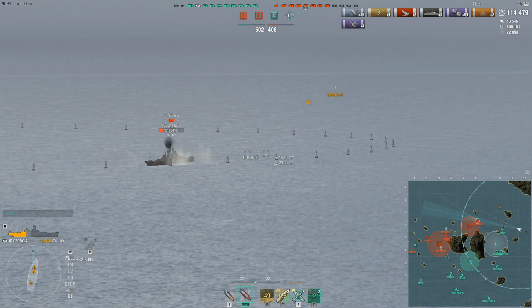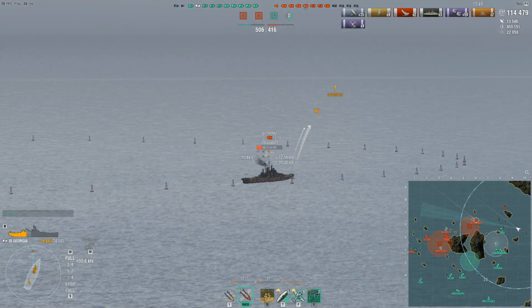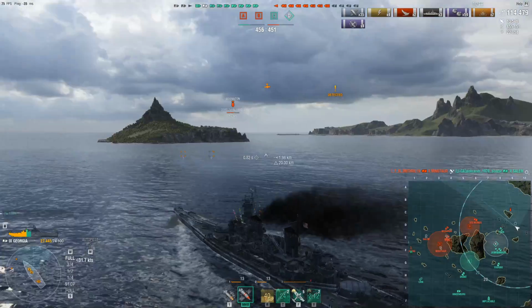Des Moines is angled, it looks like he's giving broadside once again. I don't really care how much he angles, all I want to do is hit him, because, well, Georgia doesn't care about armor. Georgia really doesn't care about armor.